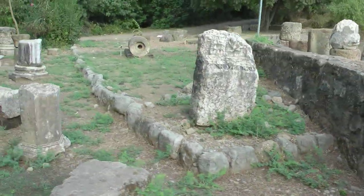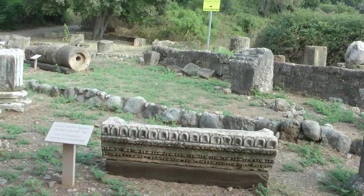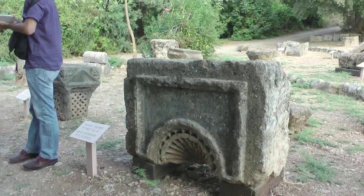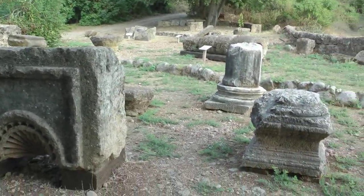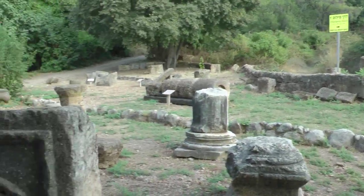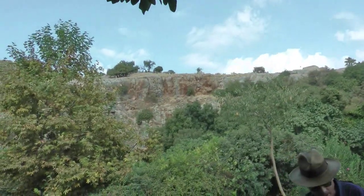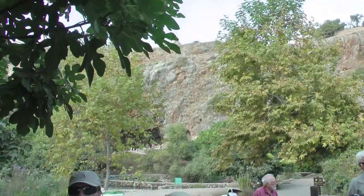These are architectural fragments of second shrines. We're going to see that they were built against the big cave that is right there. You can see the water flowing. You can see the water flowing below it. And just before you go, I want you to understand what the whole site looked like in antiquity.